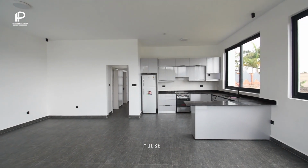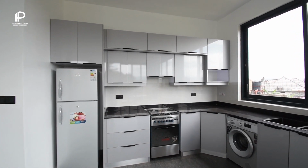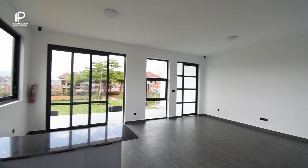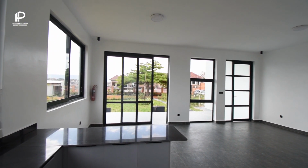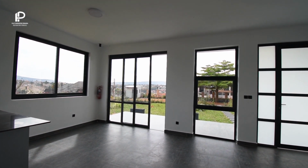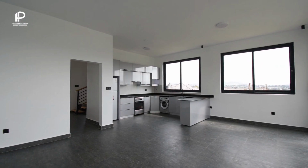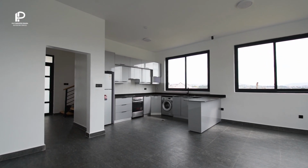The house on the right features a living room, dining and kitchen with a stove and washing machine in an open plan design. The large, clear glass windows provide plenty of natural light. This beautiful house is well finished and ready to move in.